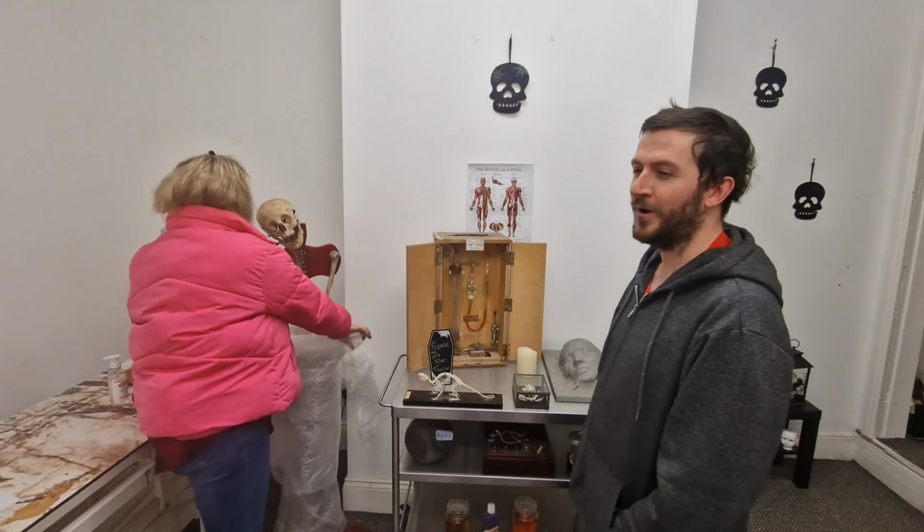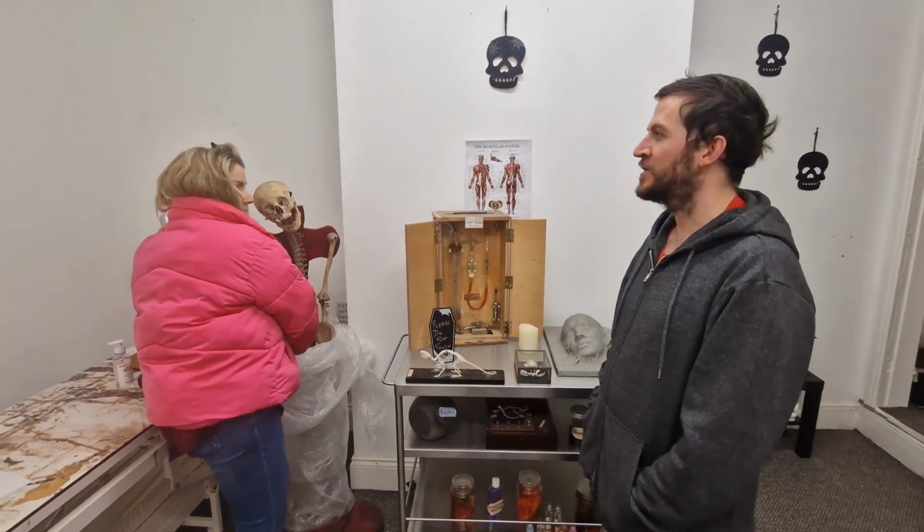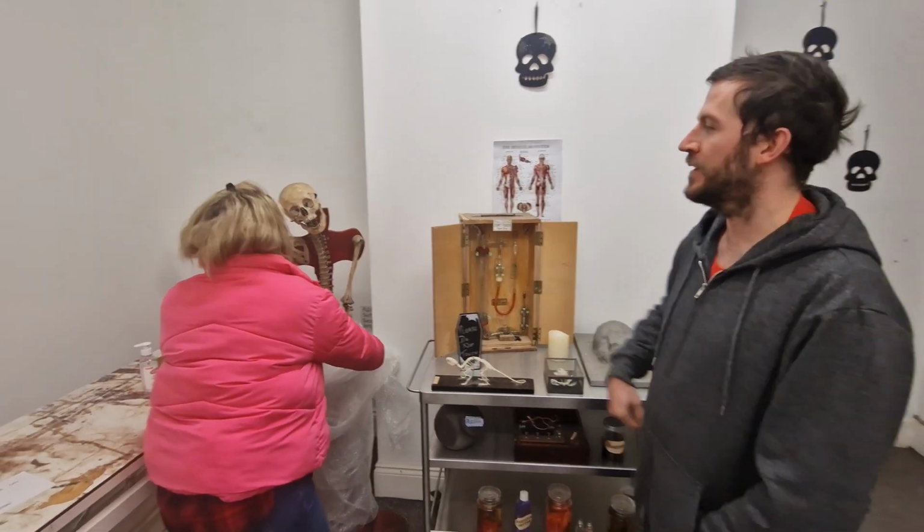The old report here is that it used to throw scissors around, because it used to be a bridal dress shop before we took on the property. That was bloody brilliant.